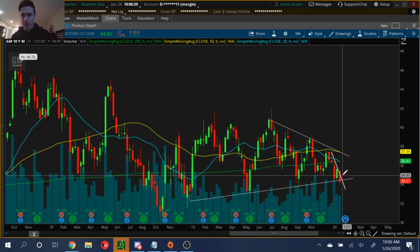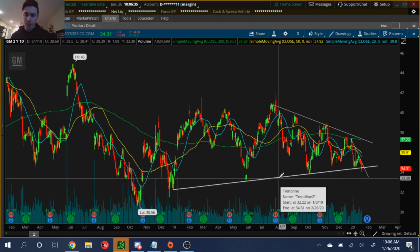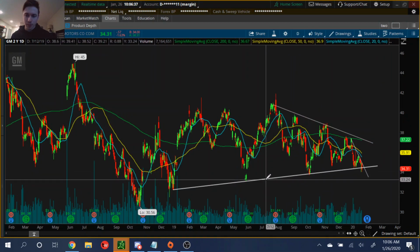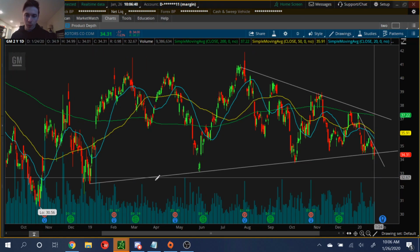So any bounces on GM, I am looking to short, and we've got a few key targets here. We've obviously got some pivot lows that should be kept in mind, and then the open gaps are here.